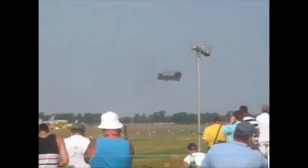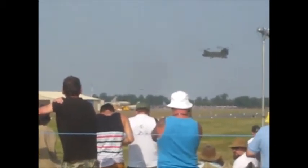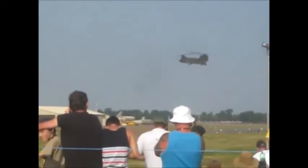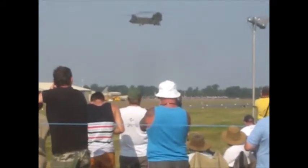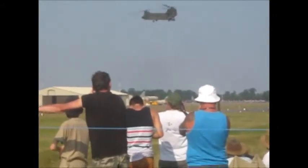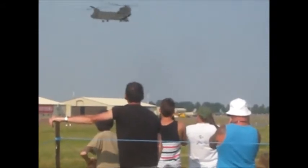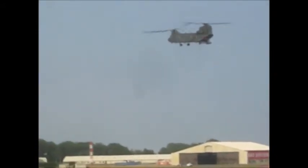Say hello to our crew today by giving them a big wave as they pass along the crowd line. As the aircraft passes, you will notice its three hooks used for carrying underslung loads. These can hold up to 10.5 metric tons. Its great ability to carry three external loads simultaneously while still carrying a large internal load made the Chinook famous the world over, and recently the workhorse of the Afghan theatre.